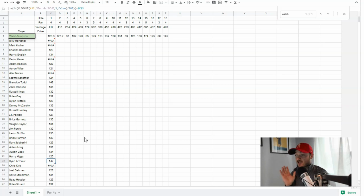That is the quote we hear week in and week out, and I hate it. Ryan Armour is in a different tier than Webb Simpson in this scenario. Or Aaron Wise is actually a better example. Aaron Wise would be in the proximity from 100 to 125. Ryan Armour would be in 125 to 150. So if you're only using one of those categories, you are not accounting for the shots for these guys. So it makes me insane.